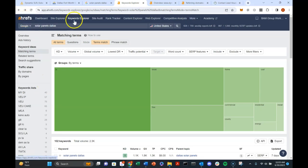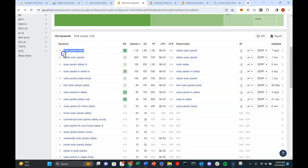So this is a tool I use called Ahrefs. It gives me search engine data. And right here, we can see that keyword, solar panels Dallas. And Ahrefs tells us that it gets 1,100 searches every single month, right? And if you go down this list, there's another 500, another 150 for these other keywords. And I can tell you there's more than this. And that means that there are thousands of people searching for Dallas solar panels, right? A service that you guys provide, solar installations, solar repairs. And if you're not showing up for these keywords, nobody's going to find your website.